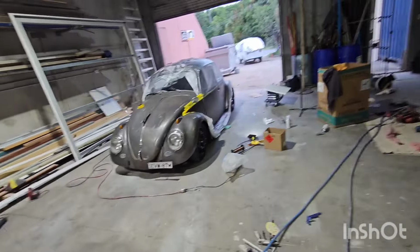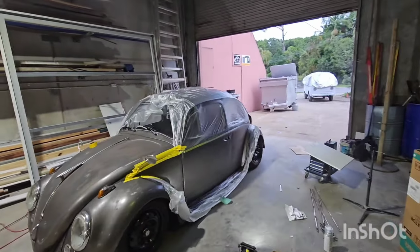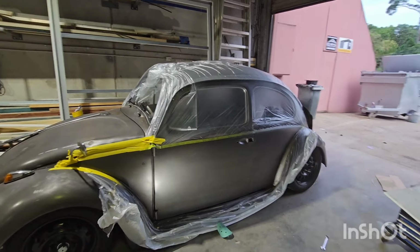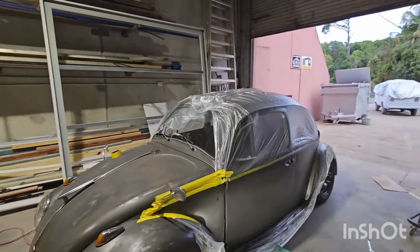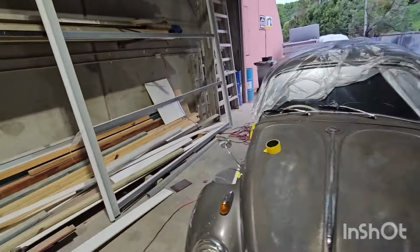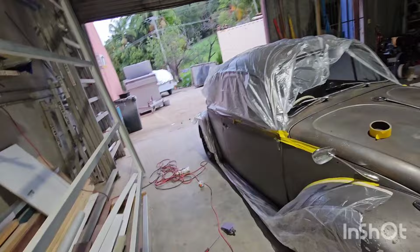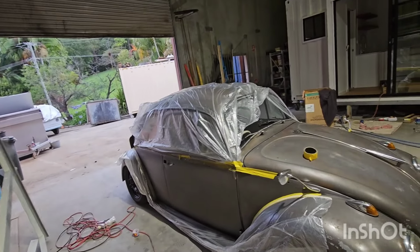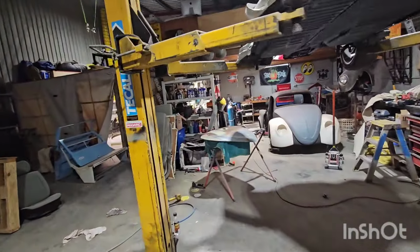I've had to hit the side of the car pretty heavy just to eliminate the signage. It ended up being what I thought was the best thing to do. I've done both sides and it doesn't need to be perfect. It just needs to be there. And I'm going to hit that with some clear, but I want to get that done first.